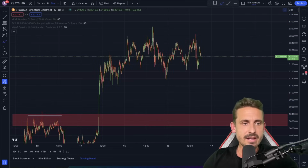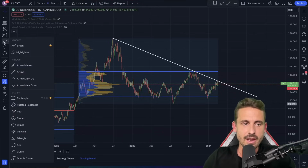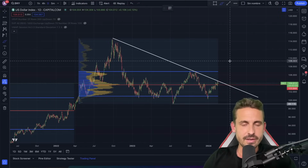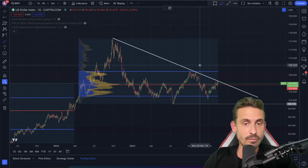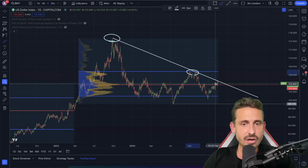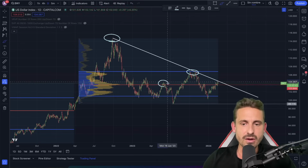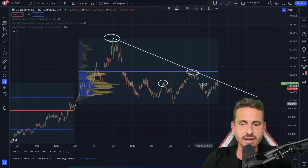Now let's go right away here with the DXY, because DXY is looking very interesting. I am actually quite bullish for the DXY in the next coming weeks, even months, especially if we do break above this lower high resistance trend line. Now, we are currently above the point of control that has been proven to be strong resistance, as you can see here on the chart.